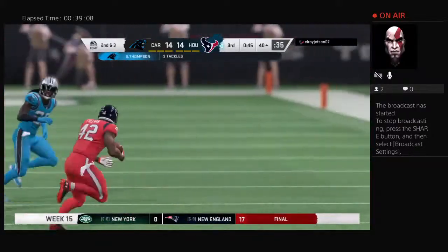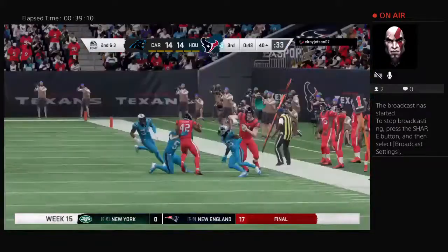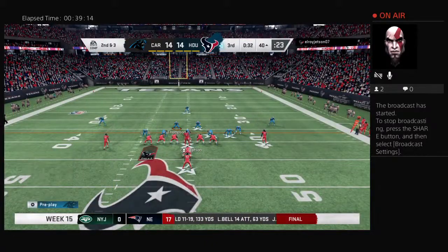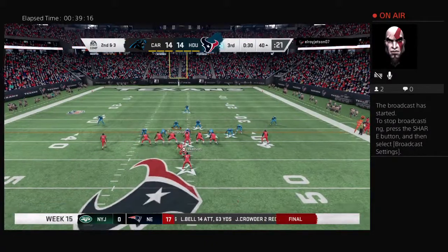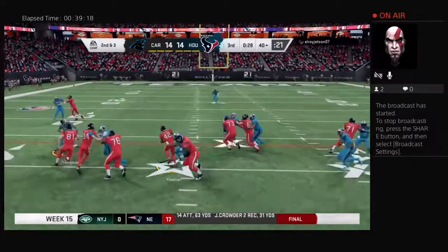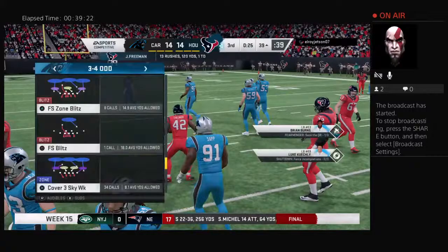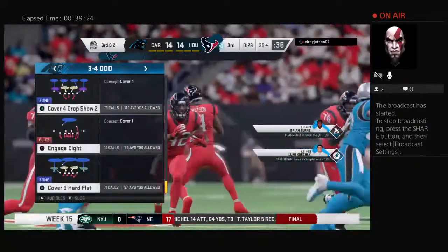It's a 7-yard carry to set them up with a 2nd and 3. A good run, got 7 on first. Here's 2nd and 3. Now it's Freeman. Give him a yard on the run there, and that's going to set up a 3rd down and 2.